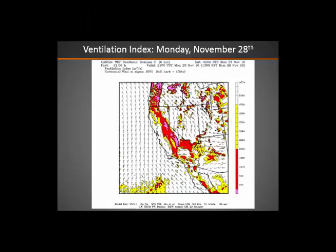Now looking at the ventilation index for today, with these stronger winds across most of the area, we will see good dispersion really across all of the Great Basin, with the exception of parts of the far south where winds may not be as strong.